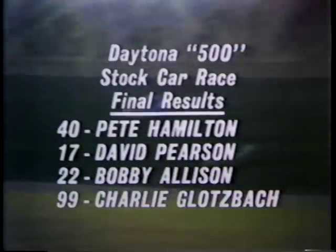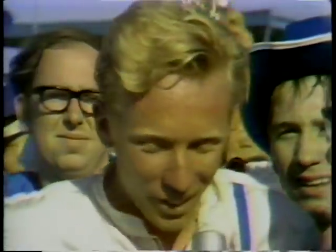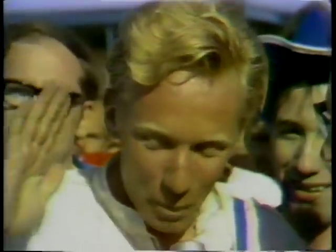David Pearson is second in a Ford, and Bobby Allison third in a Dodge. Hey, the crew did a heck of a job, I'll tell you. These petty people, they're the best in the world, let me tell you. So is this Plymouth Superbird. You sound happy. I really am.